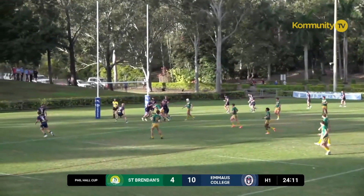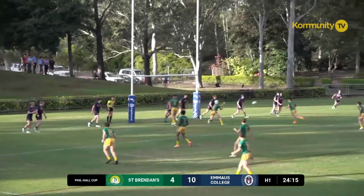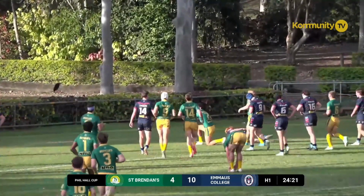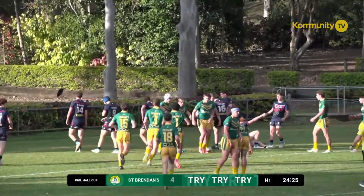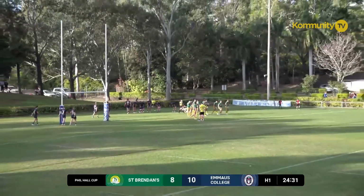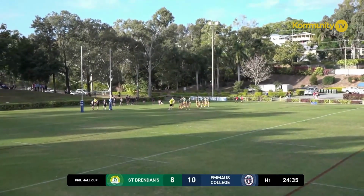And here's Ford, Carter Ford. He's a strong young boy. So out to the halfback who dummies. He'll go himself and he'll score. Tyler Milrose puts his team on his back. Saw the try line, thought, I'm going to back myself here. And he was too strong for him. Tyler Milrose. 10 points to 8. St Brendan's now with 2 tries in a row.